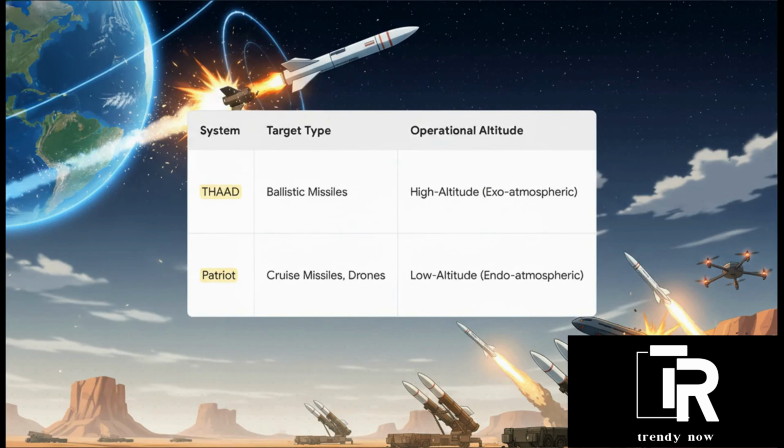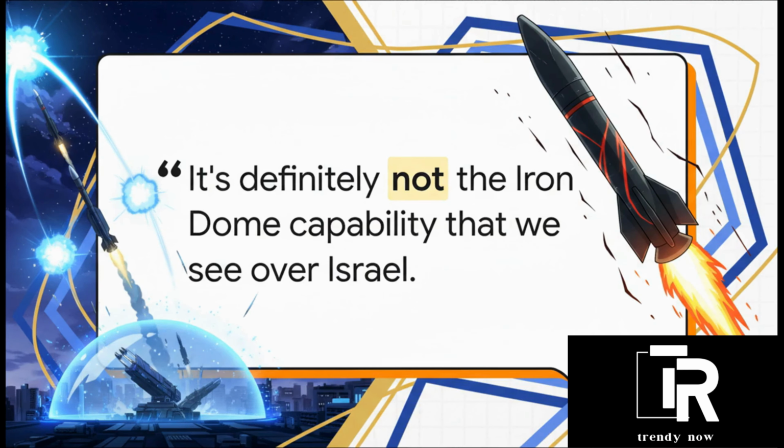The U.S. really relies on a 2-tiered system. First, you have THAAD. That's Terminal High Altitude Area Defense. And just like the name says, this system is designed to hit incoming ballistic missiles way up high, even outside the Earth's atmosphere. Then, for anything that gets through or is flying lower, think cruise missiles or drones, you have the Patriot system as the next line of defense. Now, it's really important to put this into perspective. While this system is robust, it's not the same as that multi-layered, super comprehensive shield that Israel has with its Iron Dome. It is a formidable defense, for sure, but as the source material points out, it has its limits, especially against a brand new, tricky threat like the Fatah.